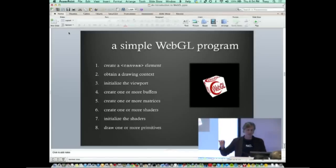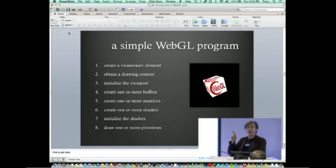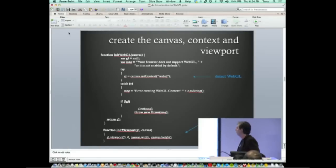Breeze through it because there's a lot of details to it we don't have time for. But the basic idea is you create a canvas element on your page just like you would for 2D drawing, but then you get a 3D drawing context. Where you get that 2D context, you get a 3D context. You create a viewport which basically says the size of the rectangle to draw into. And then from there it gets a little weird, and we're going to go through it.